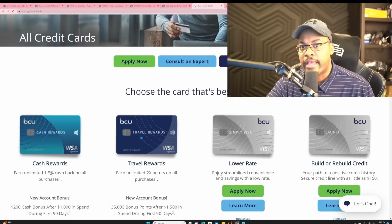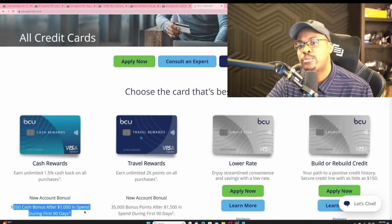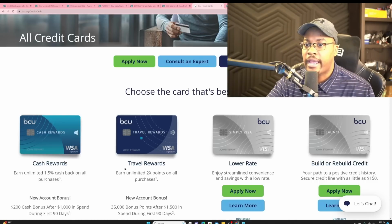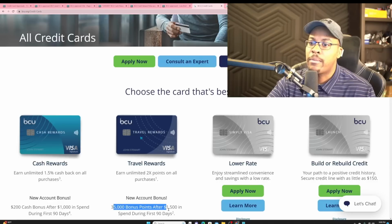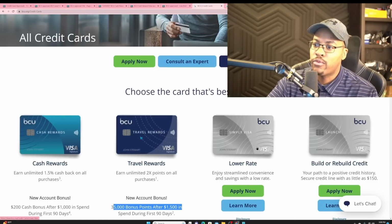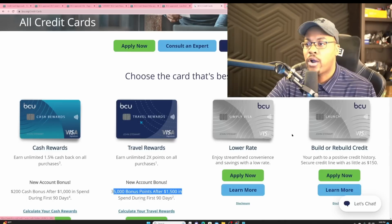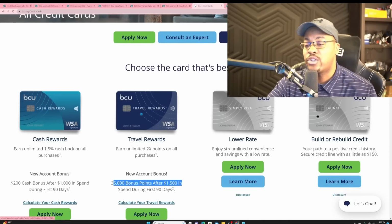All right, so they have a cash rewards card where you can earn 1.5% cash back, and then you also get a $200 cash bonus after you spend $1,000 in the first 90 days. Then they have the travel rewards, 2x points on all purchases, and a 35,000 point bonus after spending $1,500 in the first 90 days. Then they have a low rate card, no rewards, and then it looks like a secured credit card where you could put down as little as $150.